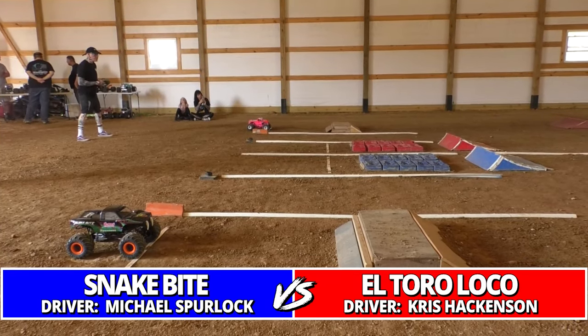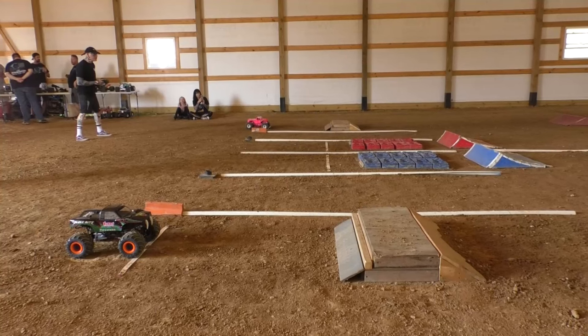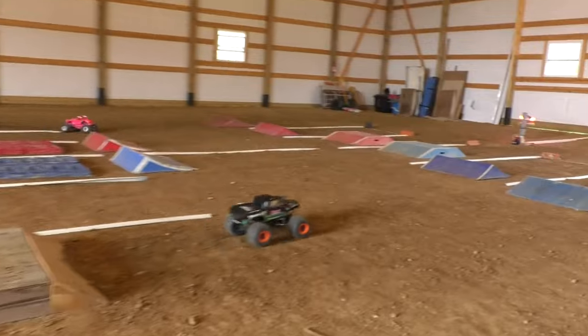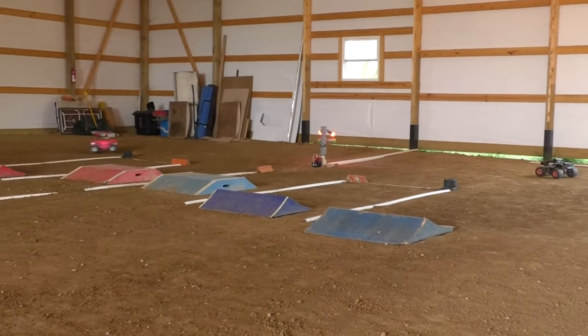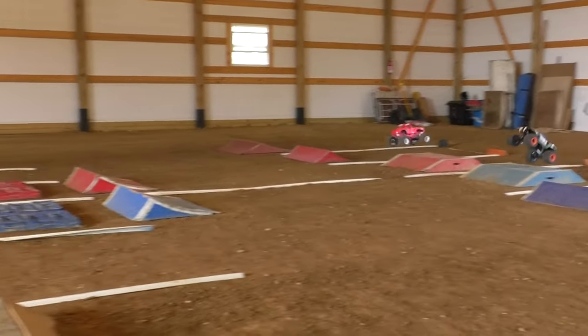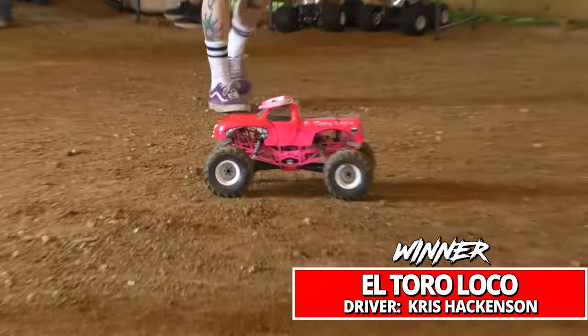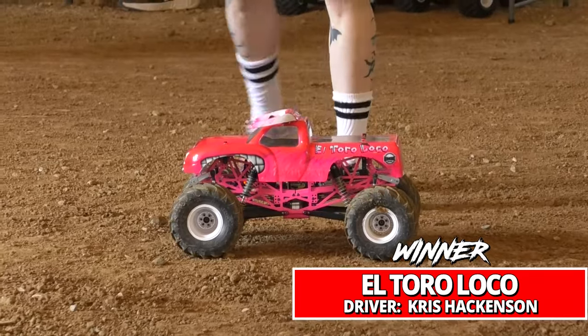You heard it from our trackside announcer, Horns versus Fangs, Snakebite, El Toro, now. A rough landing for Pinkalicious in the far lane, but he makes up ground, and he holds off a charging snake at the finish line.